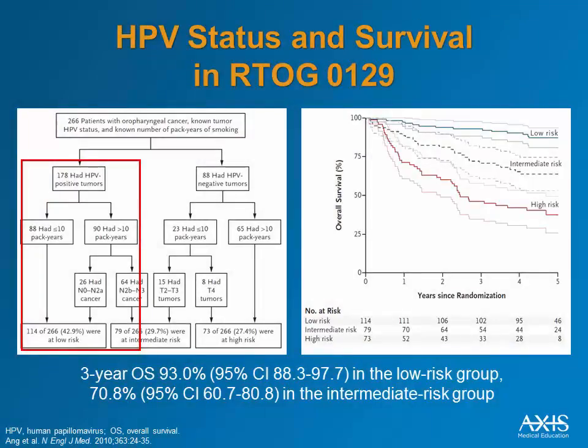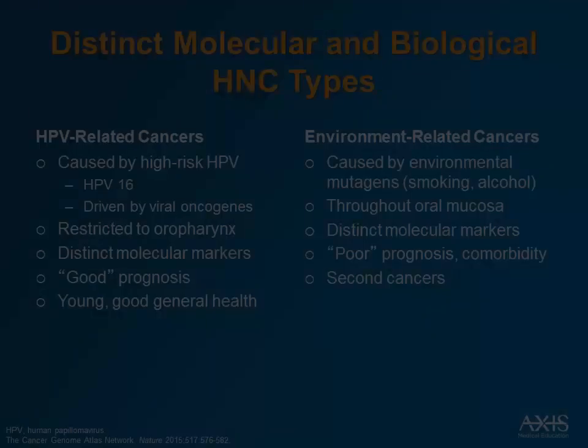This study also was large enough that other prognostic biomarkers such as tobacco smoking and tumor burden could be used to segregate the patients into low risk, intermediate risk, and high risk. As we'll discuss later, the low risk patients are potentially candidates for clinical trials of de-intensified therapy. The high risk patients need to be intensified with additional types of treatments, and we'll get into this later.